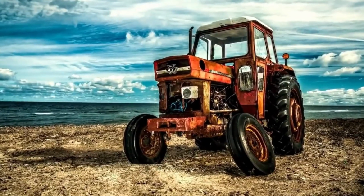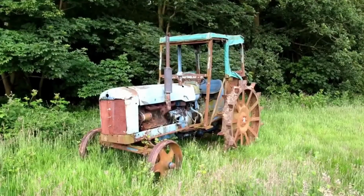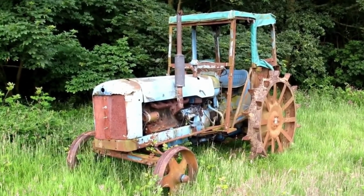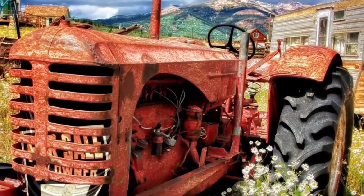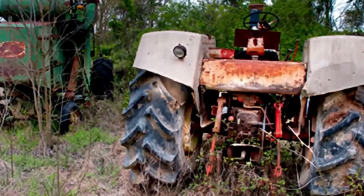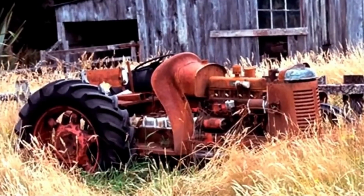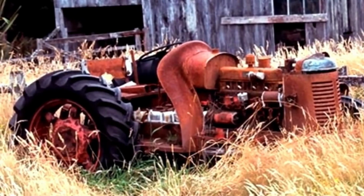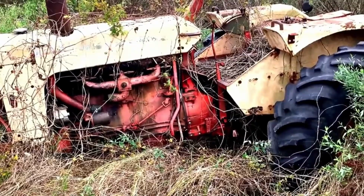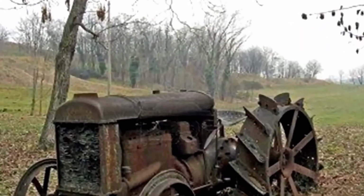In 1896, Charles Hart and Charles Parr developed the two-cylinder gasoline engine. In 1903, the company built 15 tractors. The 6-ton number 3 is the oldest internal combustion engine tractor in the United States and is housed in the Smithsonian National Museum of American History in Washington, D.C.